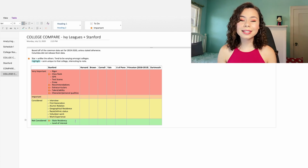Your state residency and your level of interest, meaning whether you actually express interest in going to that school. This is not to say that you shouldn't express interest in going to Stanford at all throughout your application or interview, because hello, they won't want you to be like, yeah, I don't really care about going to your school, I'm just applying for no reason. So I wouldn't refrain from expressing any interest, but this is just something that's interesting to note.